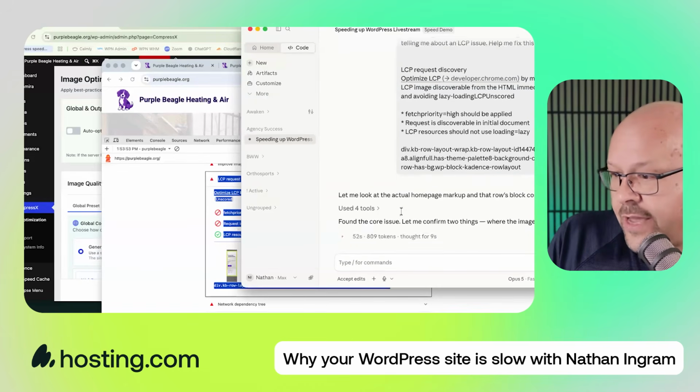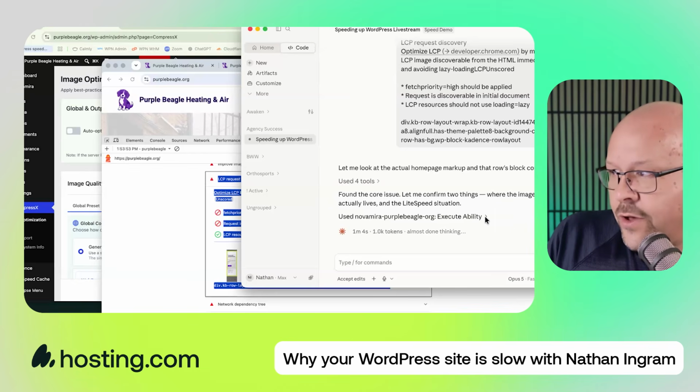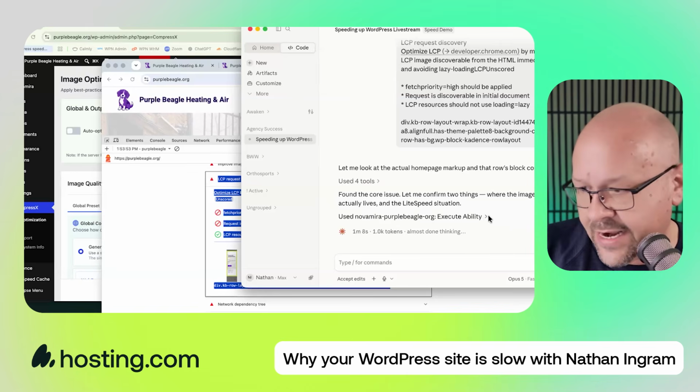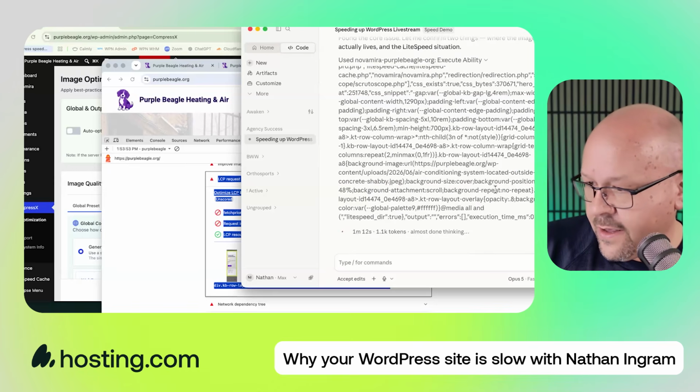So we're looking here. Okay, oh, look, I found the core issue where the image URL actually lives and the LiteSpeed situation. Okay, well, let's see. So it actually went a little beyond the homepage itself, and it's found some advantage in LiteSpeed that we can actually use. So what are we doing here? We're reading. This is all style sheet. It's thinking.